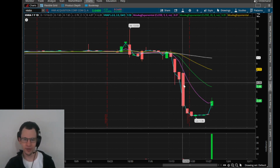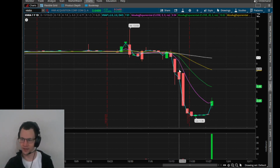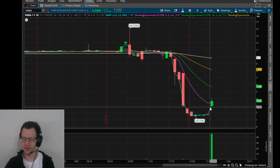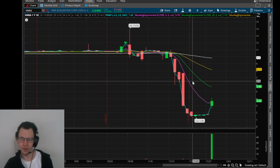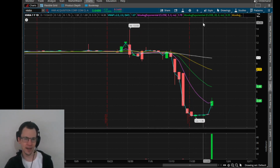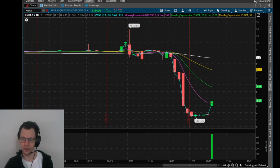I actually tend to be pretty bearish on these moves, these instant low volume, 90-95% dumps that start making backside moves. They could actually have multiple legs on them, especially these tiny float SPAC stocks. So going into the pre-market, I was already decently bullish on the situation.